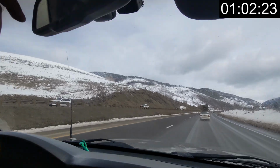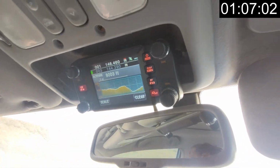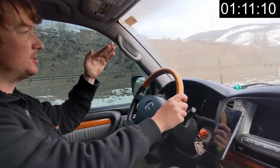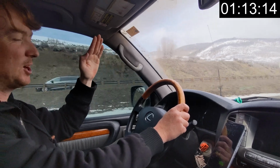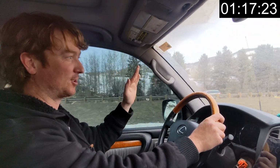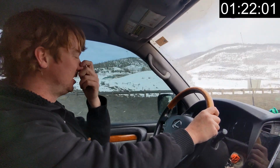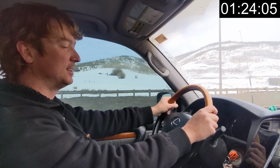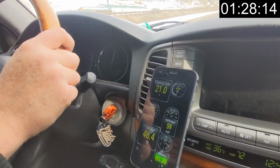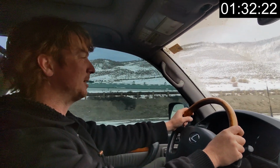And we're just about to pass 9,000 feet elevation. This is when the hill starts out kind of gradual, and the higher in altitude you go, the steeper it gets. So by the end, you're at like 10,000 feet and you're going the steepest. So it's a really tough towing challenge. So far, we're easily maintaining 60 miles an hour, and I barely have my foot down on the throttle.